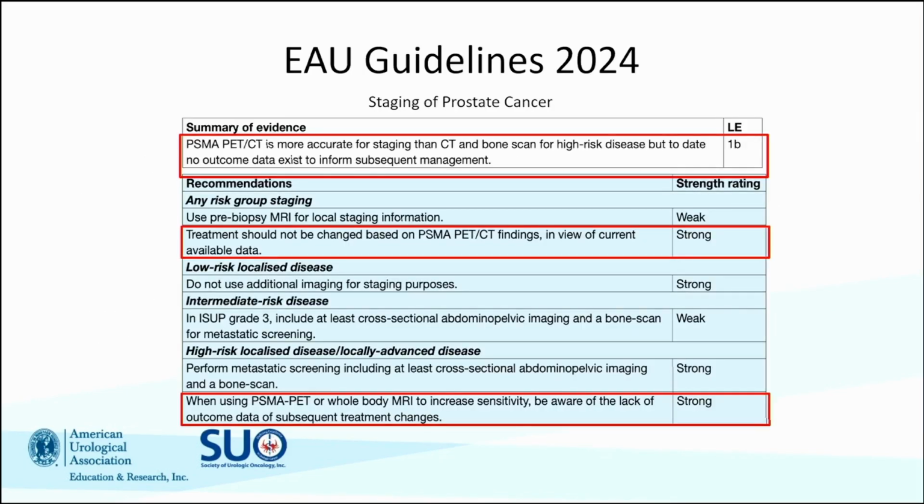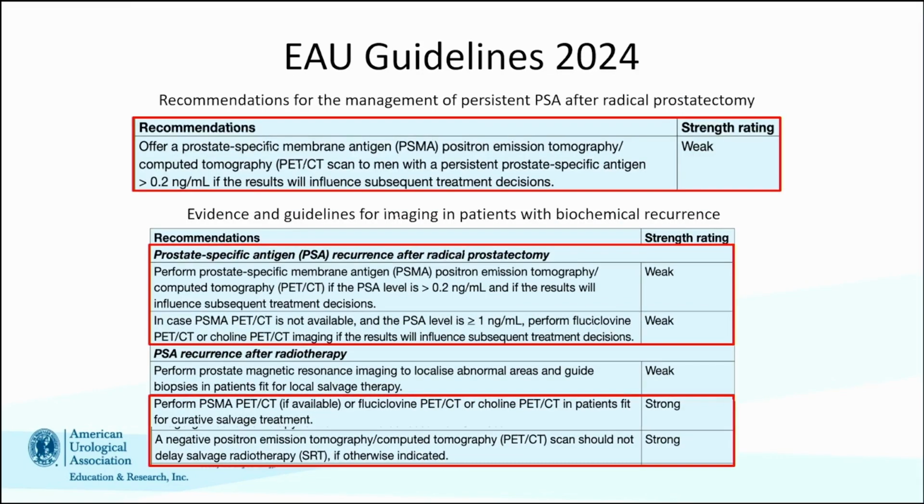The EAU guidelines are very similar to the NCCN guidelines. As far as staging, they state that PSMA PET is more accurate for upfront staging, but again, they caution that outcomes may not be different, and we haven't proven that it improves outcomes. And then for patients who've had recurrence after prostatectomy, offer PSMA PET with a PSA above 0.2. For patients who've had radiation therapy, perform a PSMA PET, or fluciclovine or choline if you're not able to have a PSMA PET. And if they have a negative PSMA PET, you should not delay salvage radiation therapy.